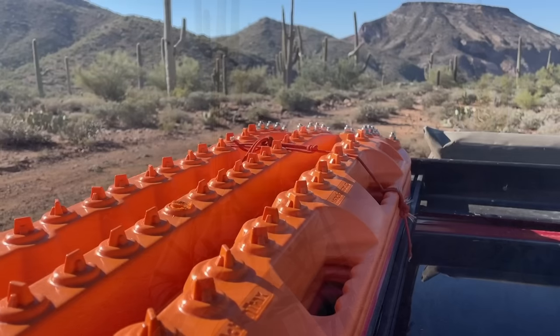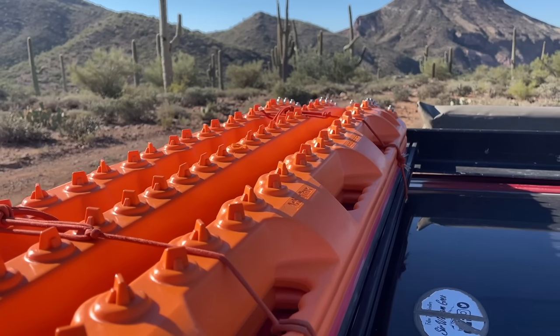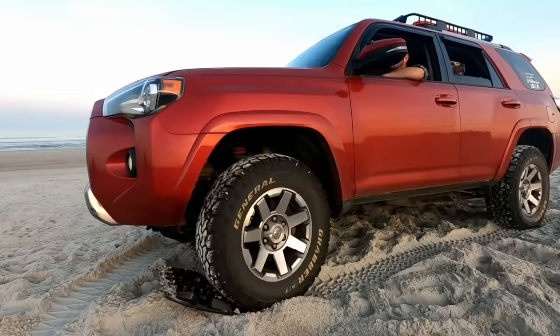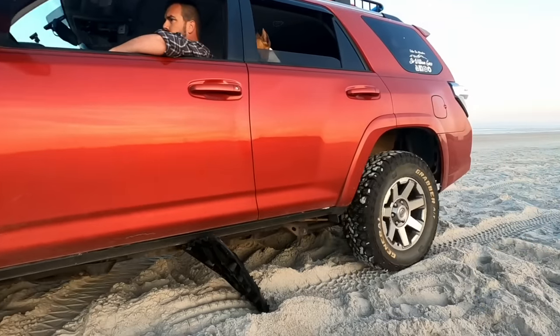The next segment is recovery and safety, and I'm gonna start this segment off by talking about Action Tracks. I carry 4 Action Tracks, 2 of which have the metal studs in them, and two are just the standards. Action Tracks are made here in America. They're 5 times stronger than anything else out on the market.